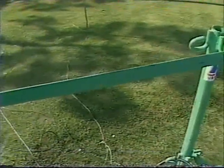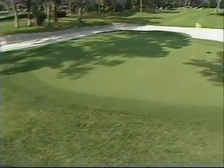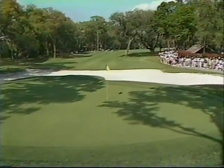Whoa, not too far back. He's just in a grass bunker back there. He's got plenty of green to work with, a little down the hill on his next shot.